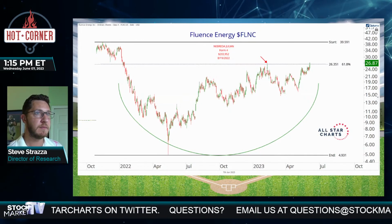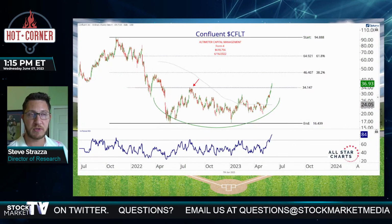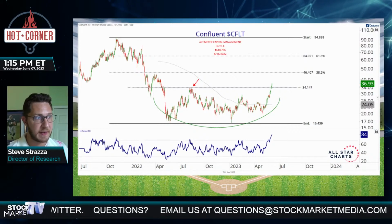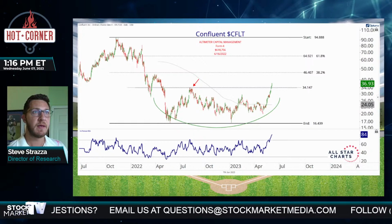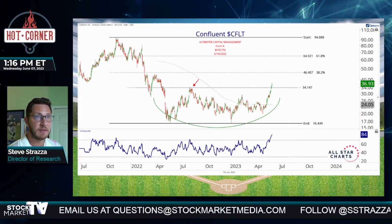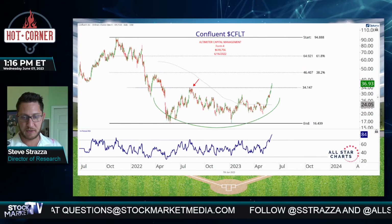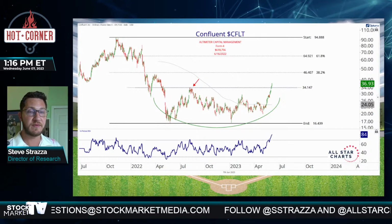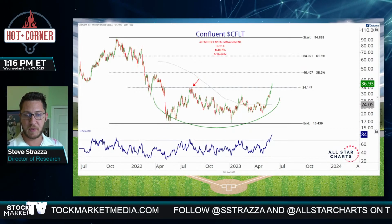FLNC. These are all new setups, also, except for two at the end. Two at the end that we just have to reiterate because they're so good. Confluent, CFLT, Altimeter Capital is in this one. Boy, do these guys know what they're doing. Superstars when it comes to the hedge funds of tech or Silicon Valley. So 10 billion is the market cap in this one.